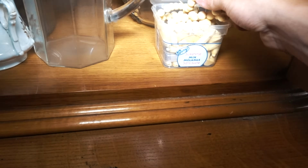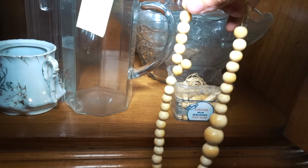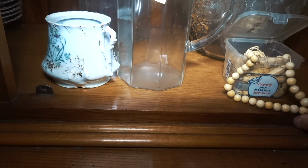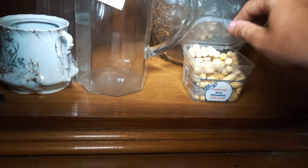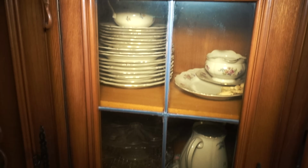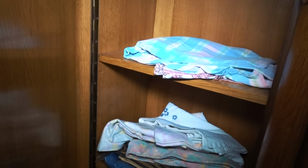What's this over here? Nice bracelet. I'll put it back where it belongs. And as you can see, also in this part of the wardrobe, literally they left freaking everything. Just some towels and everything.